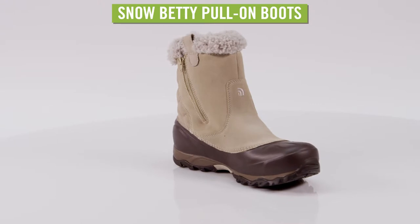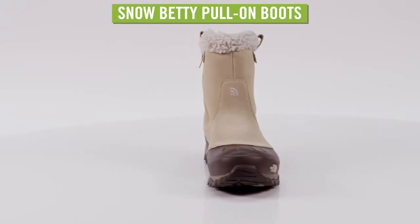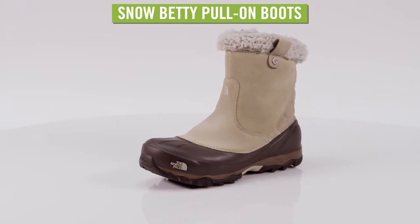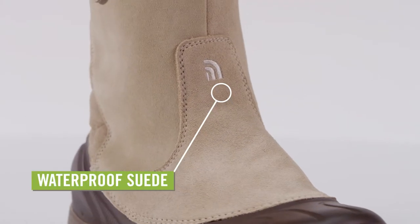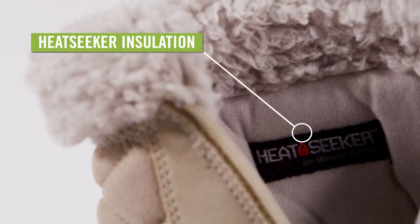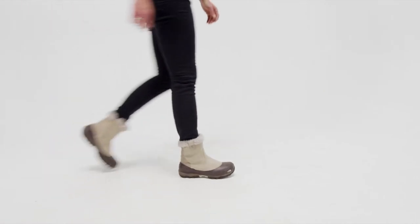The perfect blend of sleek style and rugged protection, the North Face Snow Betty Pull-On Boots for Women will keep your feet warm and dry in harsh winter conditions. The uppers are waterproof suede stitched into a lightweight EVA shell. They have heat-seeker insulation for warmth, soft fleece lining, and a lush faux fur collar for style.